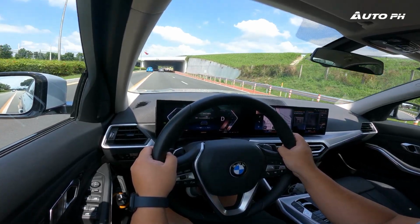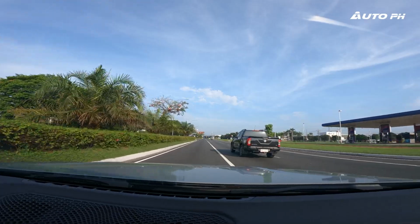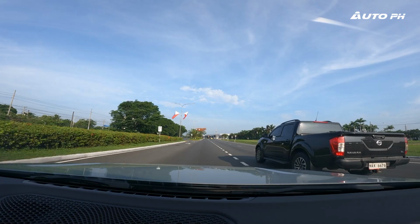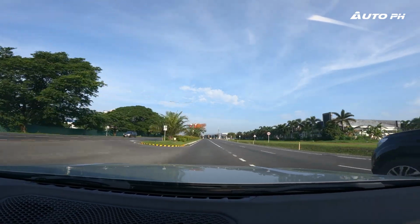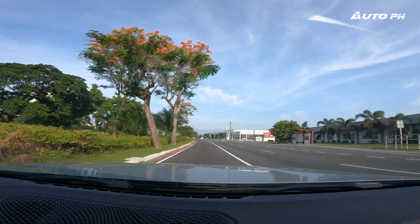When it comes to ride quality, the BMW 3 Series does feel a bit on the firmer side compared to its rivals, but I also expected that to give us a little bit of that sporty feeling. But it's still really smooth. It absorbs the bumps really well. It absorbs everything, all the imperfections of the road with class, with style. But yeah, despite it being a bit firm, it doesn't crash over bumps, which I appreciate.